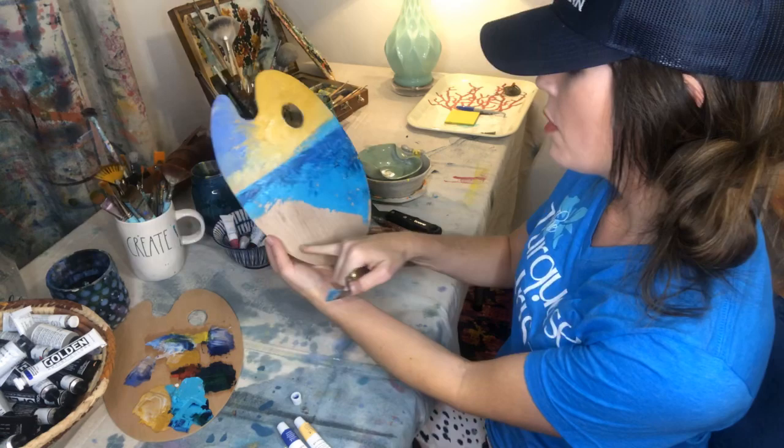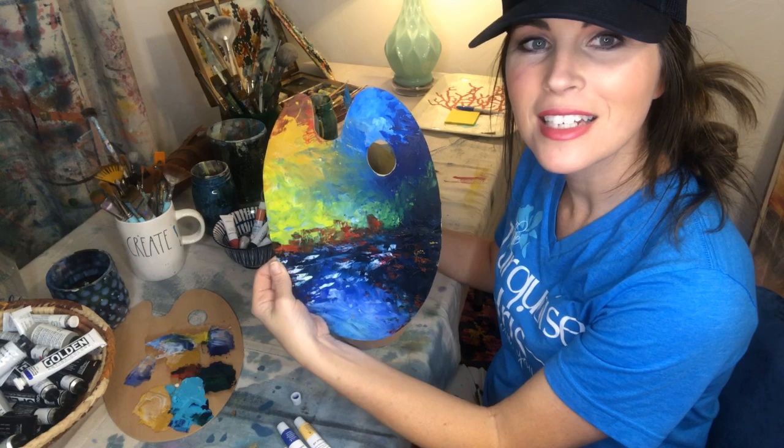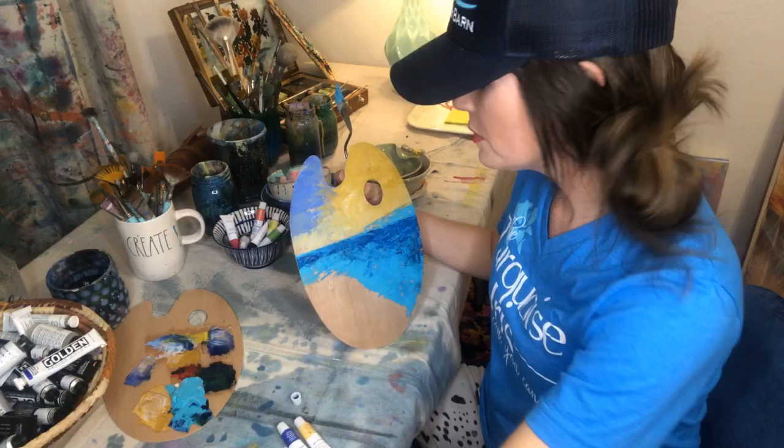If you're just popping on, I kind of started a series of paintings on palettes. I saw this idea in Paris and thought, sounds like a good one to do.